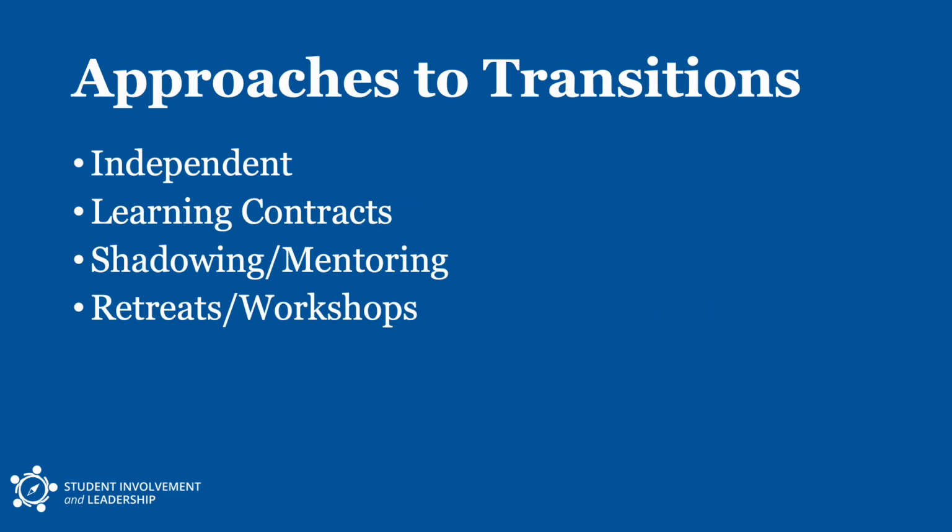So here are some different approaches to transitions. There's the independent approach, and that really looks like when an incoming officer reviews officer expectations and responsibilities individually or on their own and discusses it with the outgoing officer. There's not a lot of shadowing. There's not a lot of conversation. They really are just by themselves learning the role and asking questions if they need to.